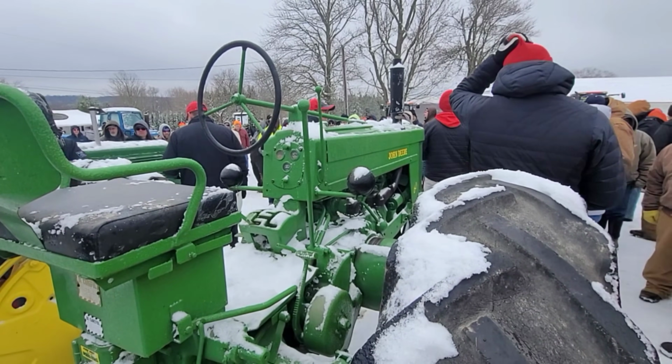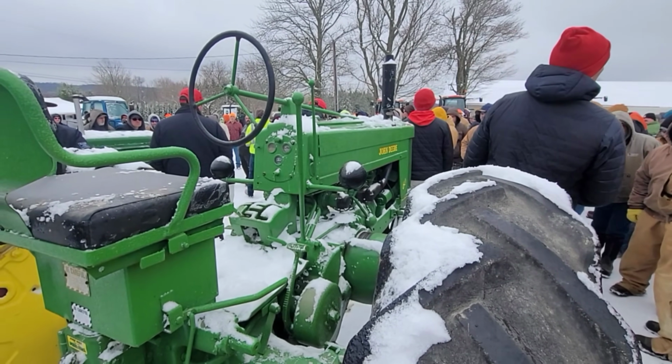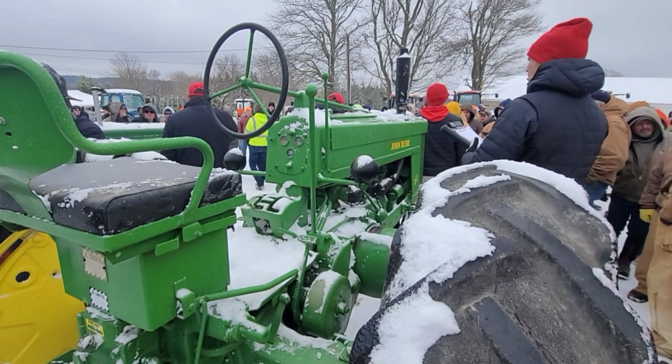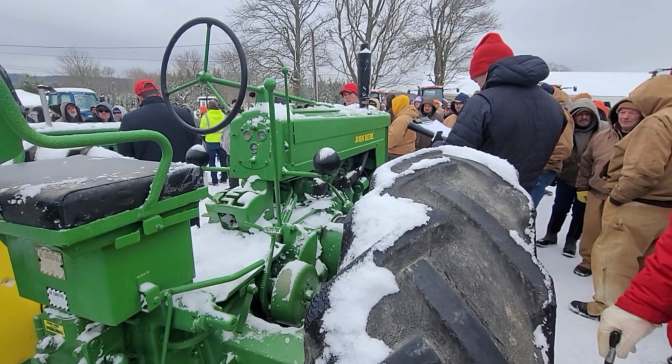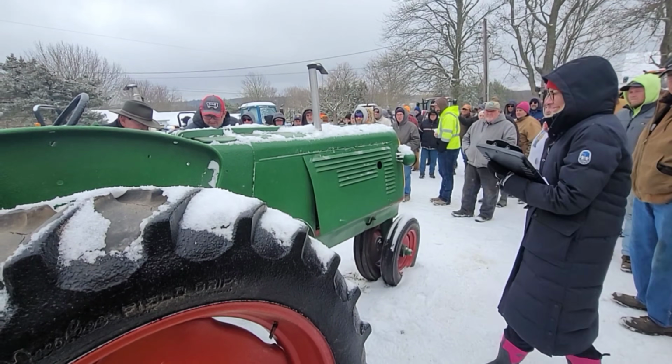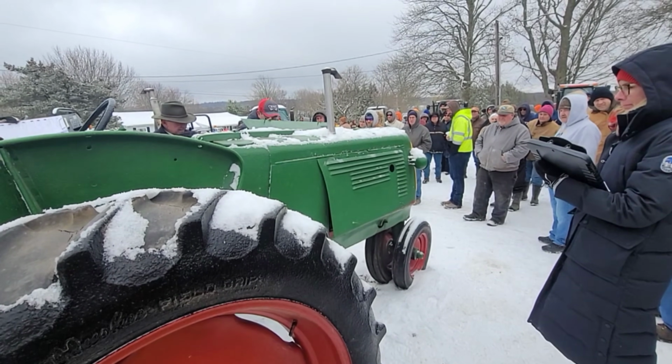62 and a half. I got 6 up front. 62.50 on the outside, and I gotcha. 62.50, I showed it to you. Congratulations, $6,000. There you go. On the Deere 60. There's a 70, the nicer of the two Oliver 70s.